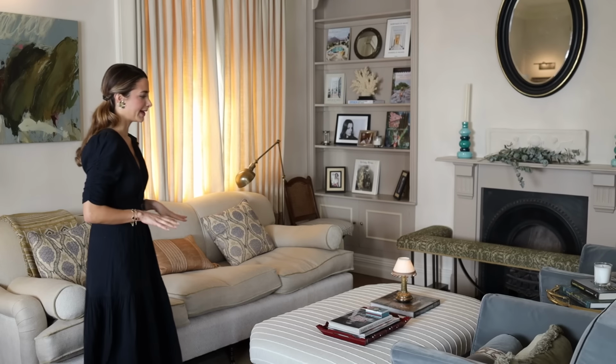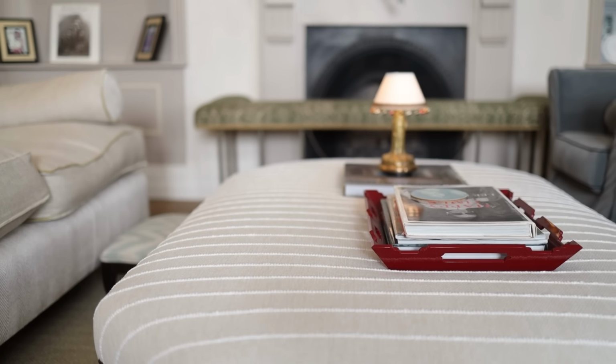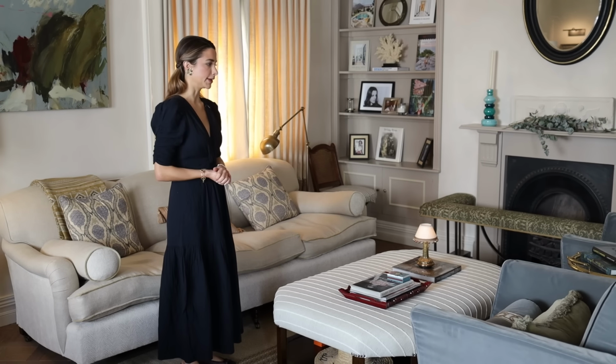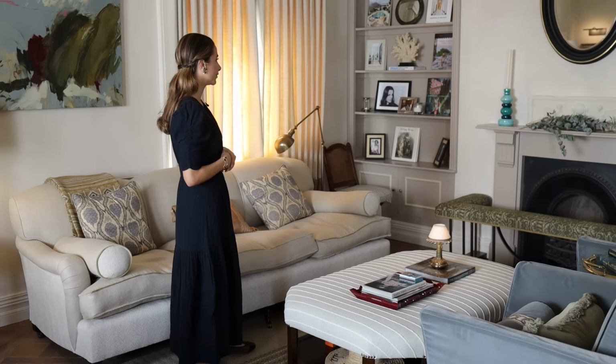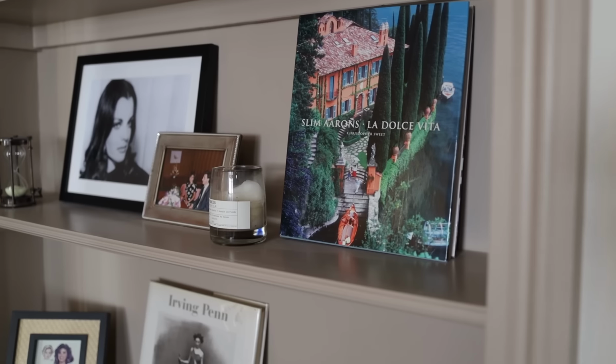Another piece I designed was this ottoman, which is octagonal, and I quite think it has an interesting shape. And it's very handy. You can use it to put your feet up, but you can also place coffees or drinks there. The joinery was already existing, this one here, so I left it.